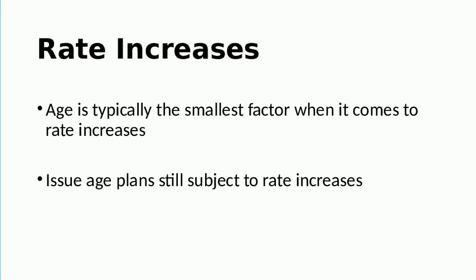Whether your policy is an issue age rated plan or an attained age rated plan doesn't really matter that much as far as your future rate increases go. With Medicare supplement companies, no matter how they're set up with their rates, the biggest driver of rate increases is an industry term called loss ratio. That just basically means, the pool of people that you're in, how much money they're bringing in premiums versus how much they're paying out in claims.